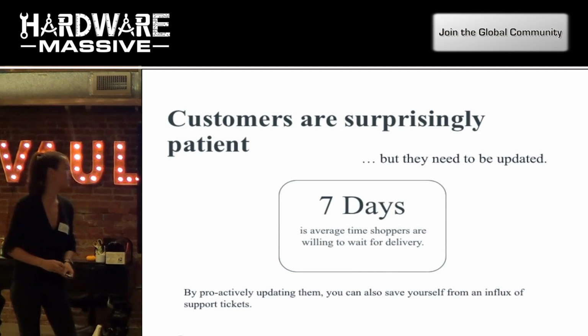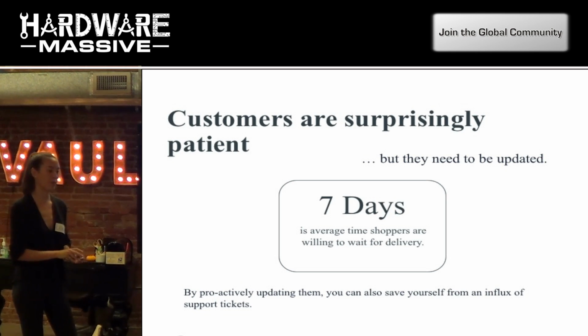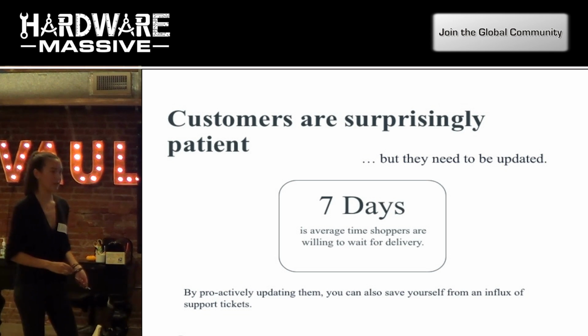Okay, so even though we seem to be living in an on-demand economy where people are super impatient, the survey says that customers are actually willing to wait up to 7 days for their delivery. So that also means you don't need to pay for super fast shipping. A normal ground delivery option will do. And that will make free shipping or flat rate shipping much more reasonable than if you decide to go with 1 day or 2 day shipping.